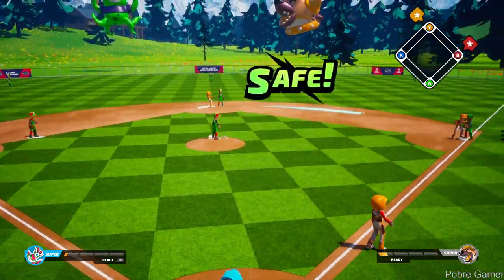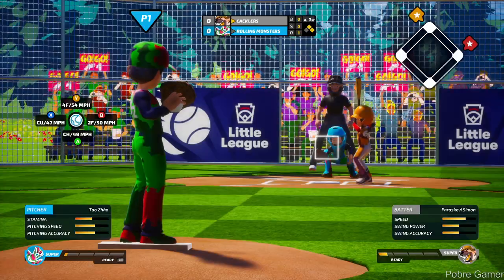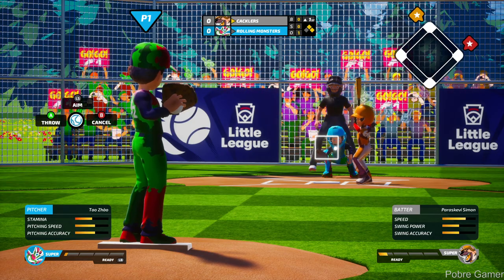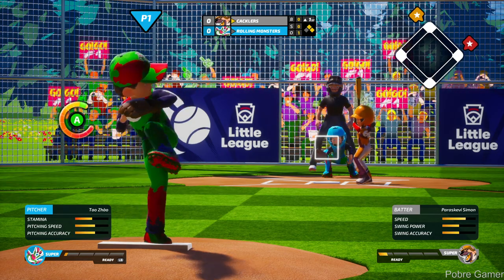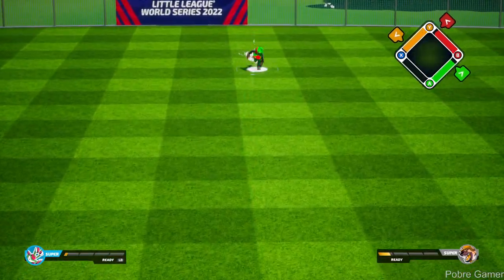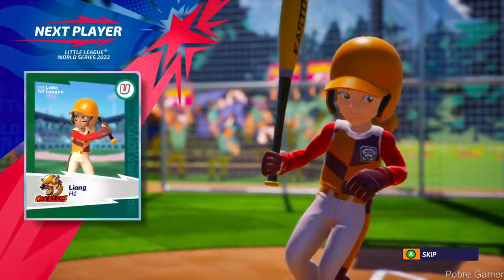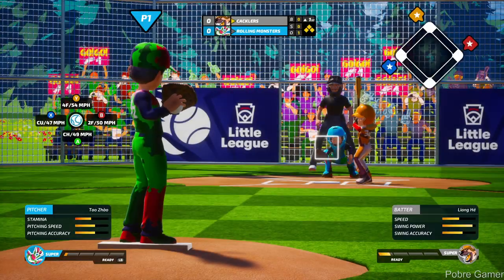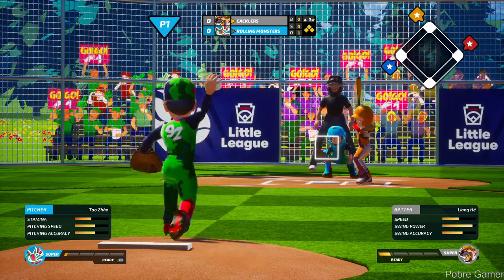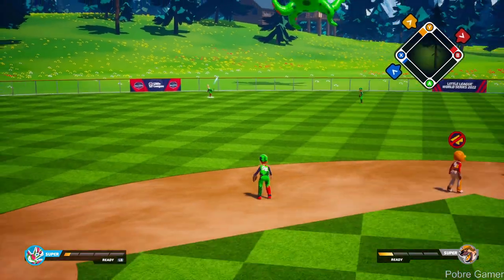High fly ball, and that one is caught. Cotton candy, you got a cotton candy here. Good wood there, line drive. Have a line drive. Out. That ball is caught. That's an out.